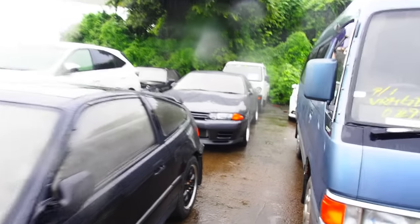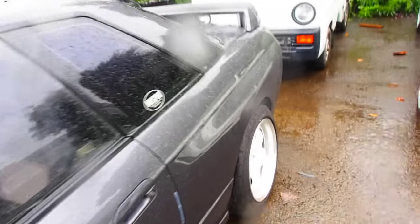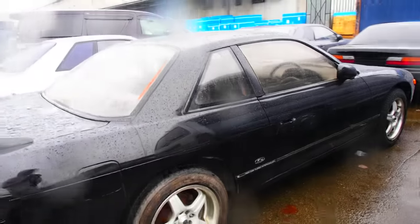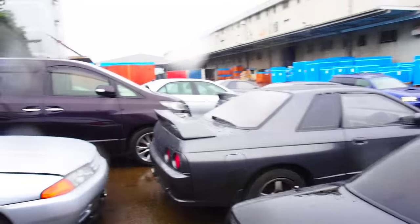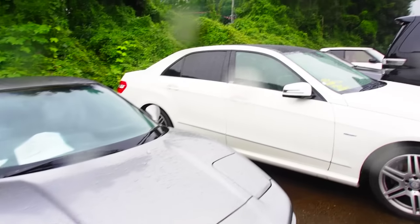Okay, CRX here. Skyline GTR with work wheels. Workmeister S1s, my favorite wheel of all time. Something special over there. Skyline GTR. Sylvia Turbo. More Sylvia Turbo. Skyline GTR. My first ever NSX. Very excited to see that one. We haven't checked that one yet.